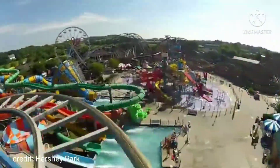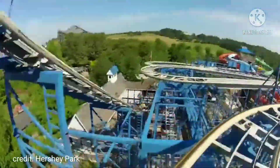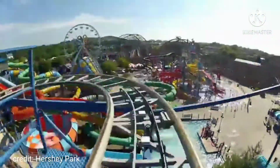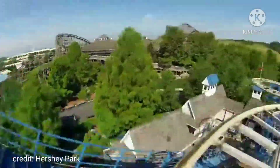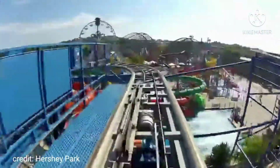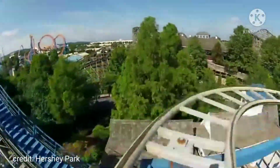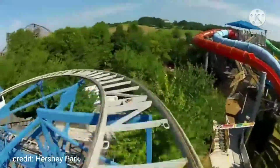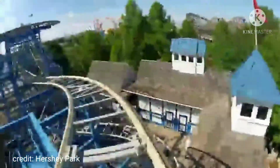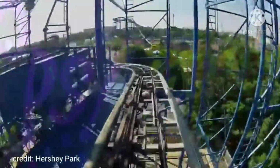Next up on the list is Wild Mouse. Now, this is just your traditional Wild Mouse coaster made by Mack Rides. It's got great laterals on the flat 180-degree turns, and it's got some big drops that provide just a little bit of airtime, but nothing major to go crazy over. So, just your average Wild Mouse.